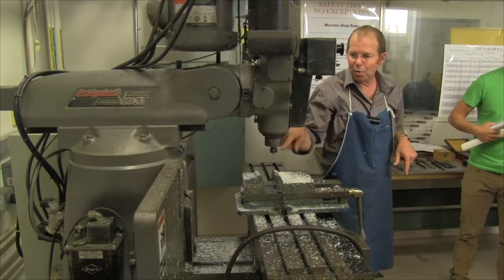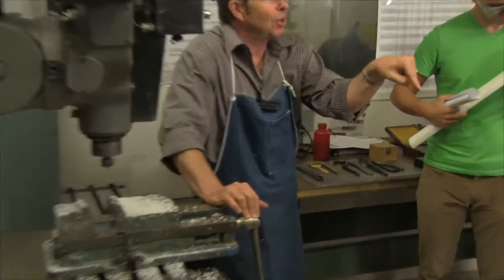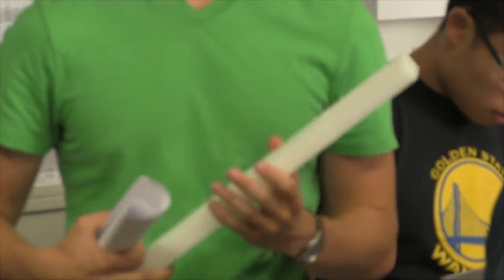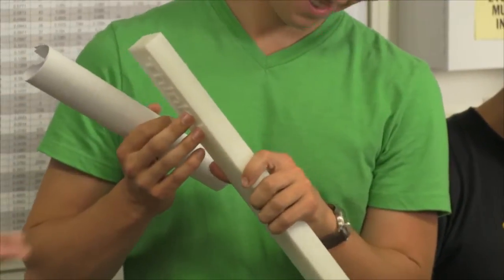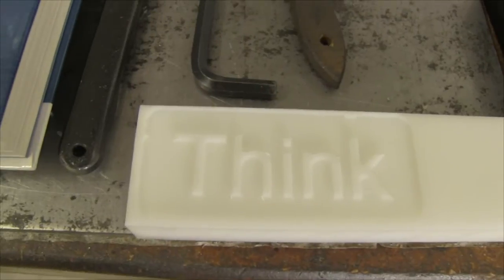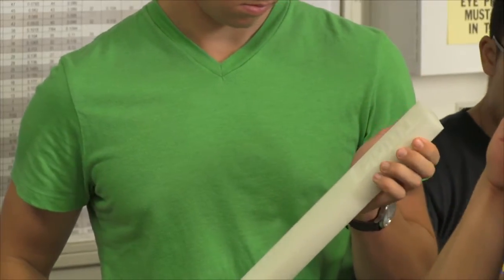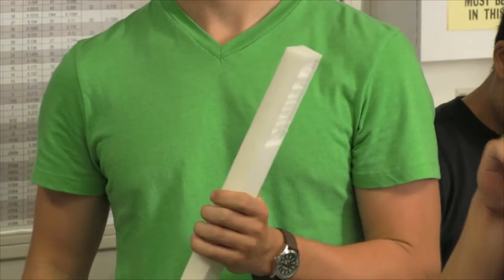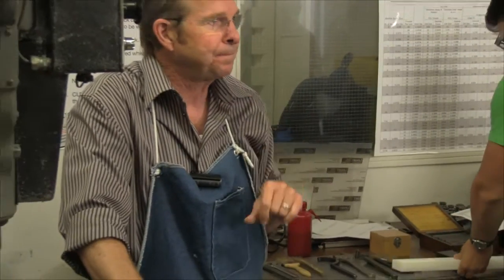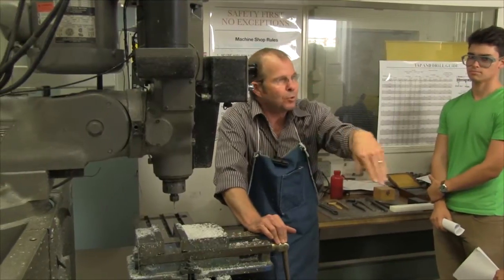Right? Now, if you watched that thing work, it was not the most optimal path to carve out that part. At the time, I really didn't care. I'm making one of these. I make one a day. I'm happy. I don't need to make 10,000 of them. If you're making 10,000 of them, you're going to optimize that CAM part to make it as quickly and as efficiently as possible by minimizing tool changes and taking the most efficient paths. Okay? Now, you really only saw X and Y moving, right?